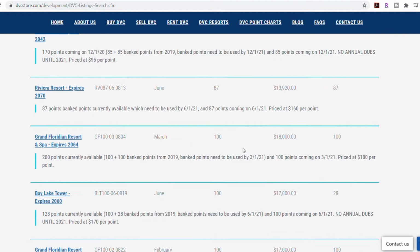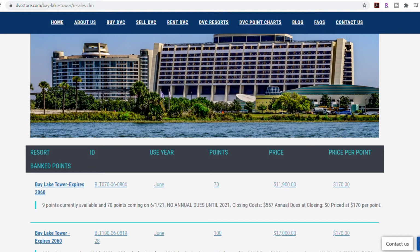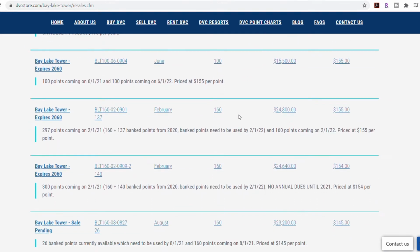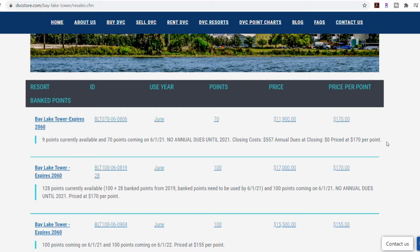Say we specifically want a Bay Lake Tower contract. Again, like in the View All Listings page, you cannot sort. I believe all of the tables are auto-sorted by the number of points, so you will have the contract with the smallest amount of points first, and then as you scroll, there will be more and more points available for the contract. Although it's not as visually obvious as on that DVC Resale Market website, the site does list the number of points currently available and if there are any banked points or if it's a stripped contract.